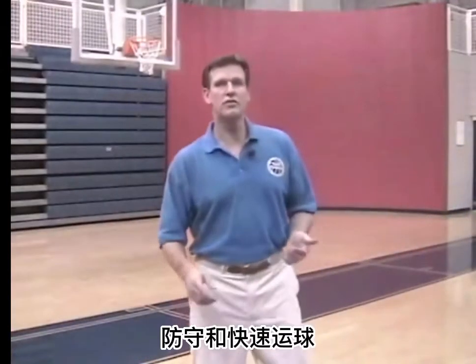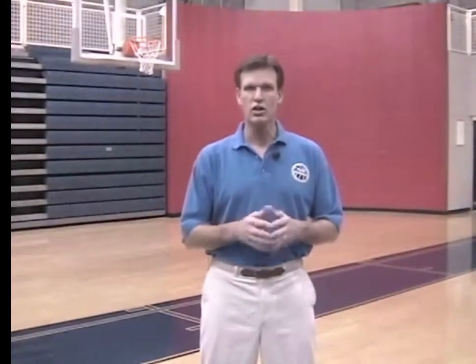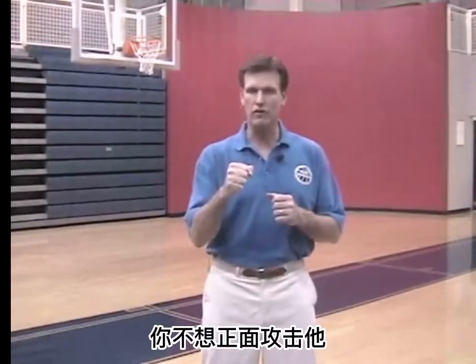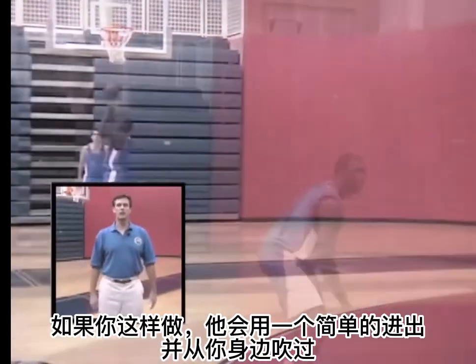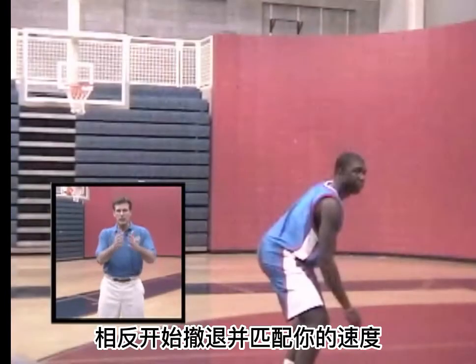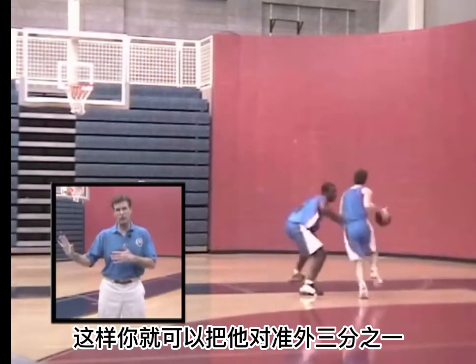When you're back on defense and a speed dribbler is heading towards you at a stampede speed, you don't want to attack him head on. If you do, he'll use a simple in and out and blow by you. Instead, begin to retreat and match his speed so that you can angle him to the outer third away from the goal.